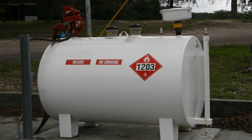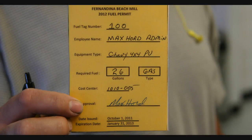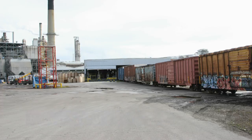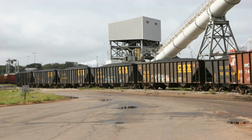Diesel and gasoline fuel tanks are strictly off limits to contractors unless you're issued a fuel tag by your mill representative. This tag must be affixed to the vehicle. Rail traffic is normal throughout the mill. Many of the main train crossings on site do not have the typical railroad crossing arms or gates that halt vehicle traffic. So watch closely for train movement or lights and listen for warning horns or train whistles.